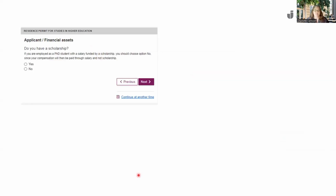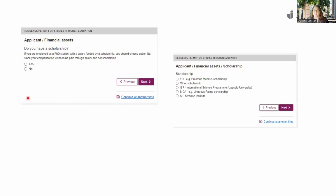The next section will be about your finances. So this is how you're going to support yourself while you're studying. So this is all about the living costs. They're not asking about the tuition fees. They're going to ask about the living costs. So this is where they first ask if you have a scholarship. In this case, what they're asking is if you have a scholarship from Sweden.